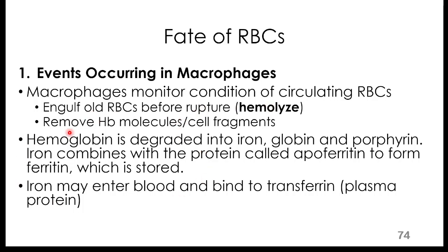Now, inside the macrophages, the hemoglobin is degraded into iron, globin, and porphyrin. The iron combines with a protein called apoferritin to form ferritin, which is a storage form of iron. The iron may enter into the blood and bind to transferrin. Transferrin is a transport form of iron, for transport to other parts of the body.